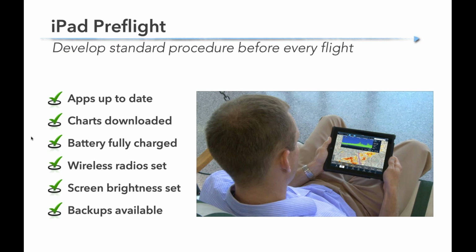That's kind of a thing in the business side, that we don't dispatch a flight unless the iPad is at 100% capacity. And there's really no reason it shouldn't be with all the charging devices we have today in our cars, in our homes, and even portably with our backup batteries that many of us carry along. Set the wireless radios. That's going to be your Bluetooth, your Wi-Fi, and cell data if you have it. So making sure those are either on or off as needed.